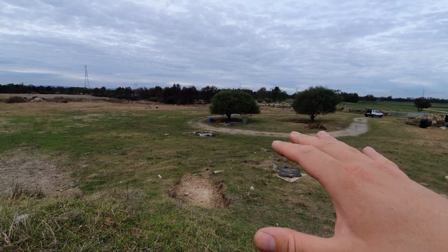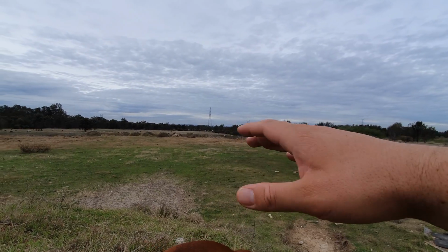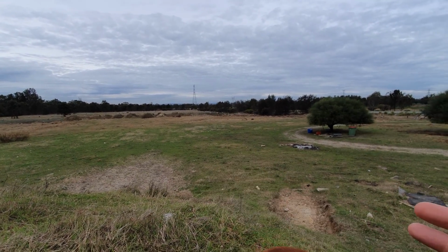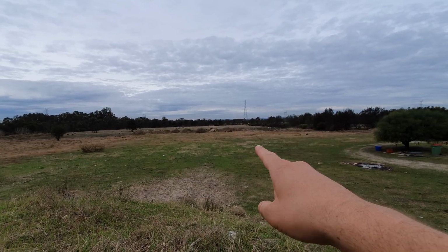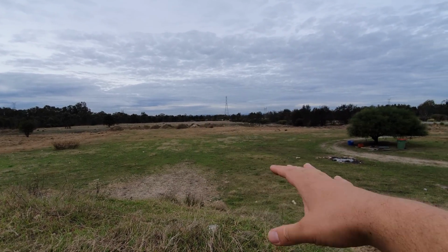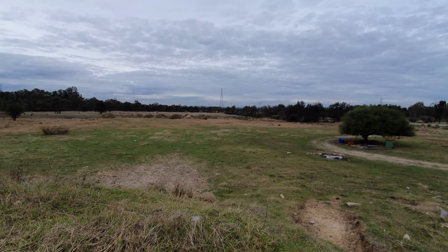once we have finished building a house here, then we will look at building a much bigger pigeon loft, which will probably be out in this section here somewhere, probably over in that corner there facing back this way, because obviously the house and everything will be here, and I want it nice and close so I can sit there and watch them come in.